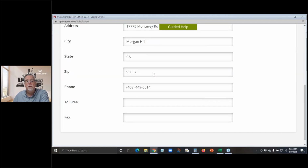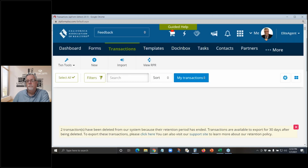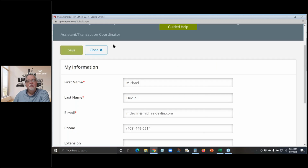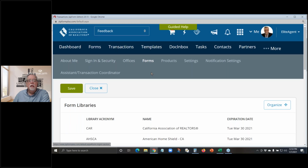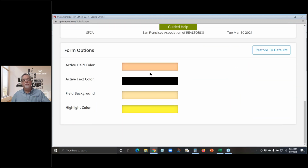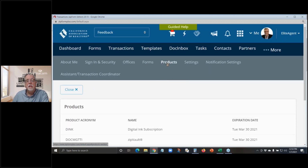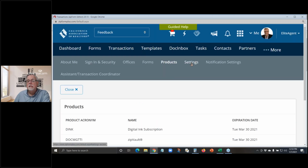Offices, let's say you've changed offices, right? You could type in the name of the office. You can change it just by typing it in. Oops, I'll eventually figure out how not to do that. And then forms, now you're going to have a bunch of these as well. I don't bother to change any of these things. It doesn't seem likely. Products, I don't really spend any time on that.